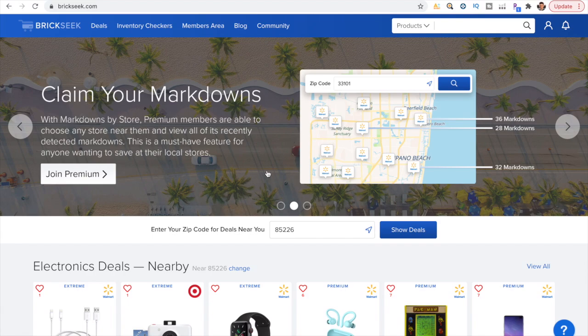All right, guys, so this is Brickseek, and if you're new and unfamiliar with this website, basically it's just a deals website, and they have a software that identifies different clearance and markdowns at different retail stores in different areas, mostly Walmart, Target, a little bit of Lowe's, a little bit of Home Depot, and I believe Staples.